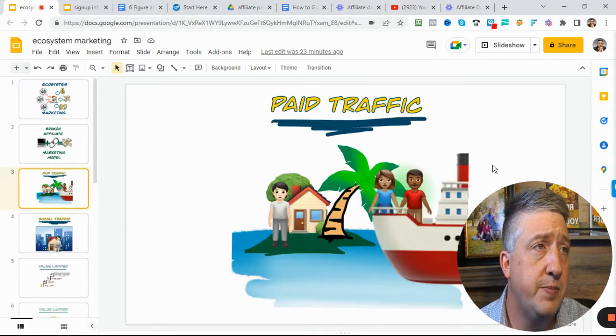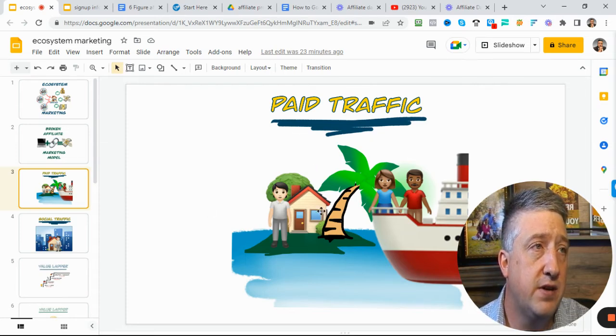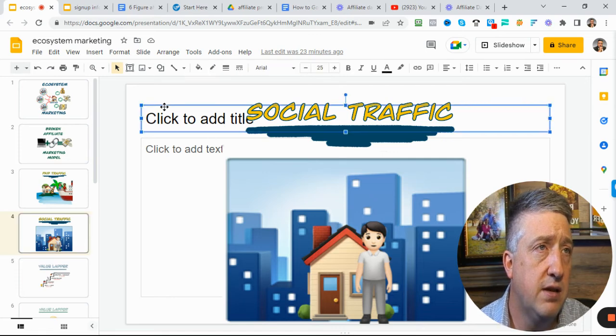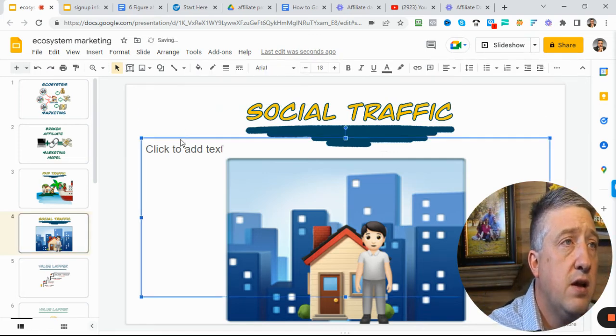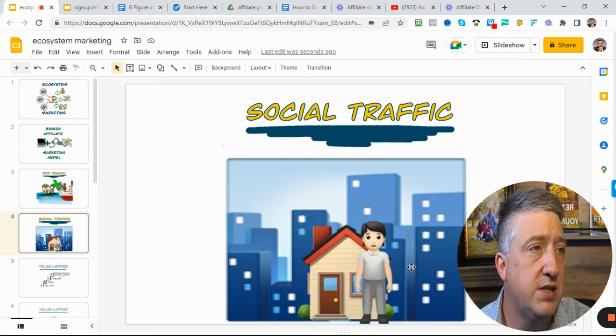The reason why we use free traffic over paid traffic is because paid traffic is like building your system on an island and then shipping all your customers to that island. This is not a very profitable or sustainable model, whereas if you build your business within a location where everybody's going to already, it's just simply diverting them and getting them interested in your system and your brand.